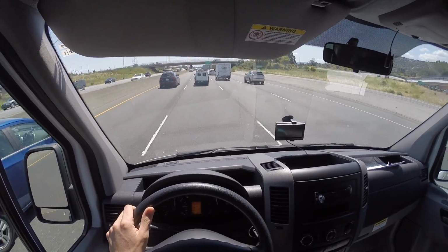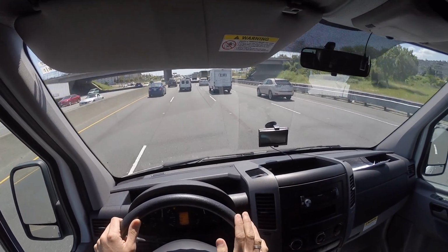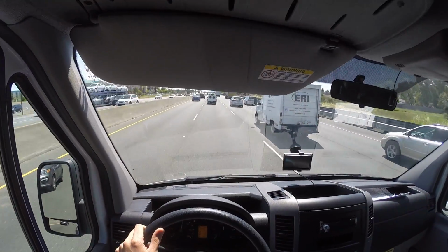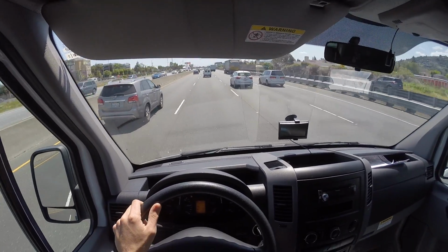This I had to sound deaden quite a bit. I put about 70% coverage of asphalt mat everywhere except the firewall and the floor, which probably would have cut down on road noise, but such is life. I didn't do that.